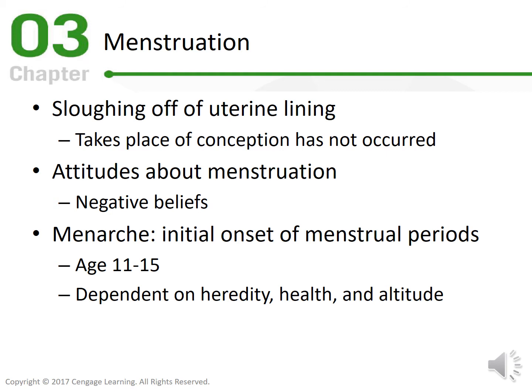Menarche is the initial onset of menstrual periods. This generally occurs between the ages of 11 and 15. There are several factors that influence the onset of menstruation. Some of these factors include heredity, health, and altitude.